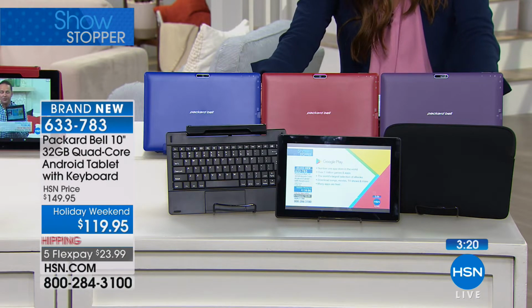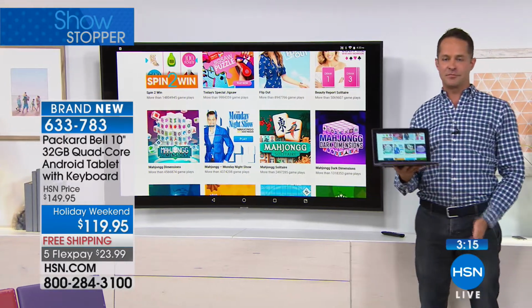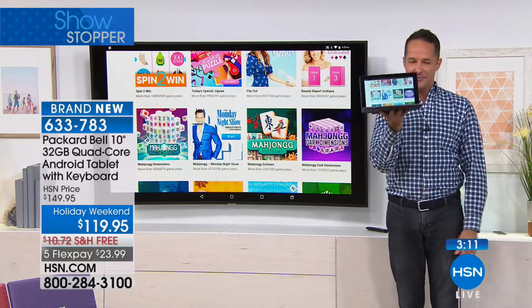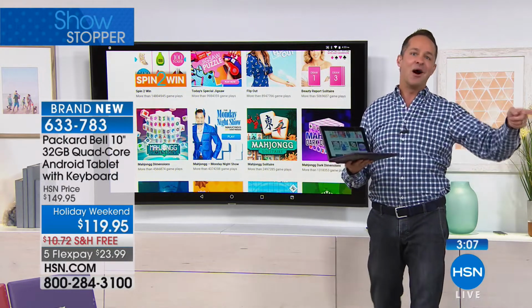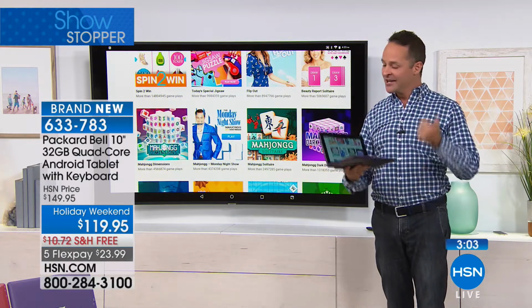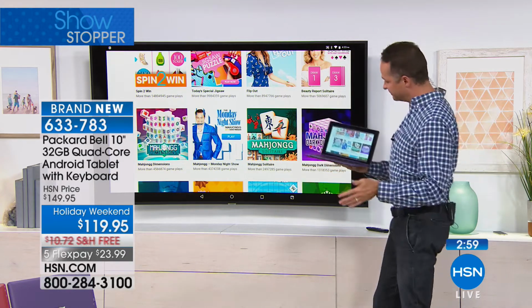Yeah, and I think you want something that's more versatile too. I mean, most of us do. If you can either spend this much on just a tablet or just a computer, isn't it better to be able to put them together in a device that's all in one? And here's the next upgrade. We've talked about the upgraded screen, the most popular memory size, the most popular screen size of any tablet we offer at HSN.